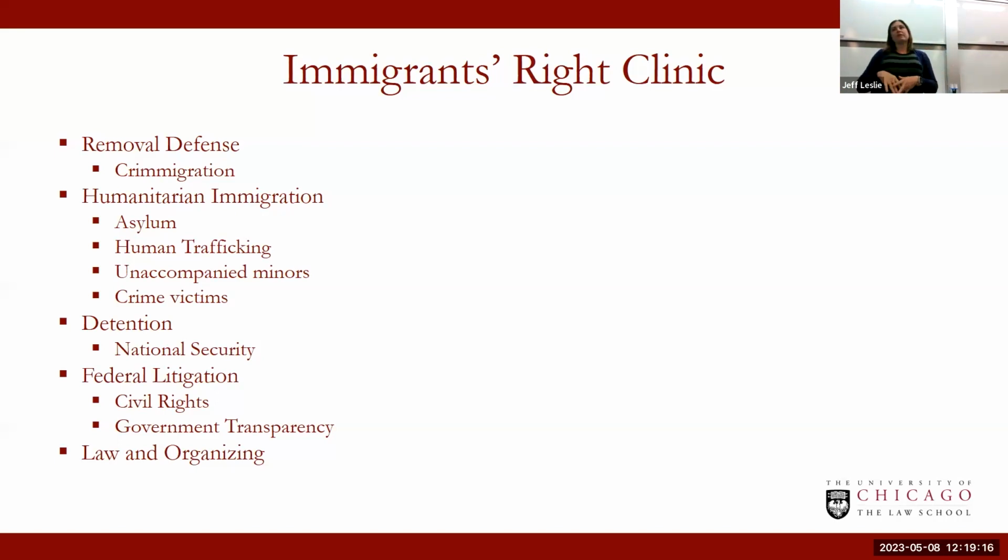And I'll go over them briefly, and then I'll tell you about some cases, and the students will tell you about some cases to make it more concrete. So the first category of work that we do is removal defense. That means the government's trying to deport people and we're trying to stop them from deporting people. This is litigation. We're in immigration court. It doesn't look exactly like federal court or state court, but it is trial work. We have at least 1 trial every year.